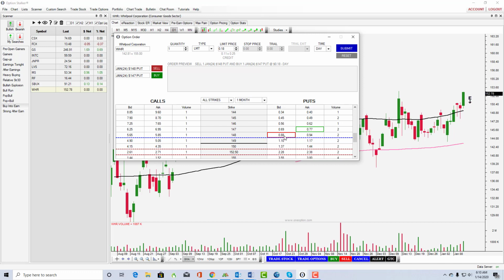Well, off the screen I can see, and off of the bid-ask spread for the spread, I can see it's 11 cents bid, offered at 25. As soon as I identify a spread like this, Option Stalker is going to middle it, so I can easily adjust the price up or down. And I'm pretty close. So if I want to get 15 cents for this, I think I might be able to. And I think this is an excellent bullish put spread that you can put on today, January 14th.